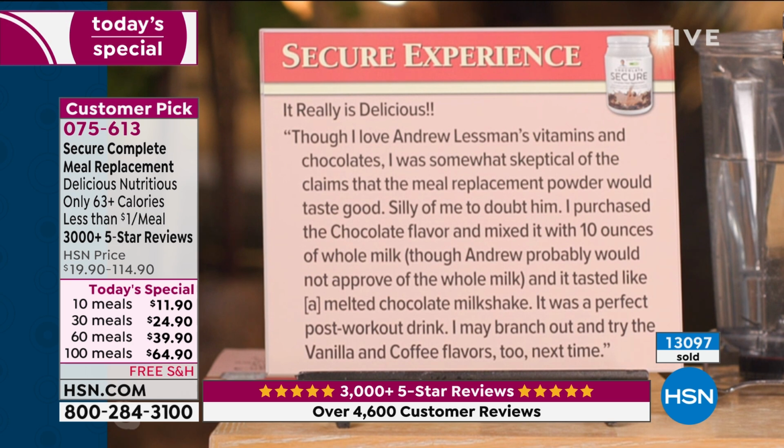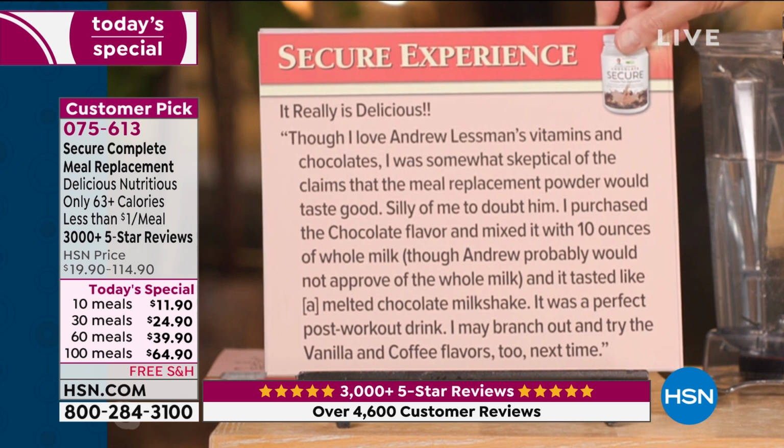It really is delicious. Though I love Andrew Lessman's vitamins and chocolates, I was somewhat skeptical of the claims that the meal replacement powder would taste good. Silly of me to doubt him. I purchased a chocolate flavor and mixed it with 10 ounces of whole milk, though Andrew probably would not approve of the whole milk. It's okay. It tasted like a melted chocolate milkshake. That's how it was actually designed to taste, even with low-fat milk or low-fat yogurt, you'll have the same effect. It was a perfect post-workout drink. I may branch out and try the vanilla and coffee flavors too next time.